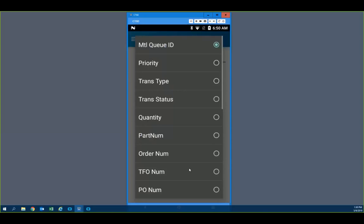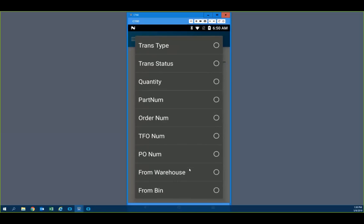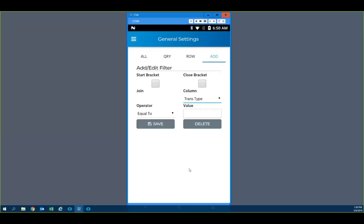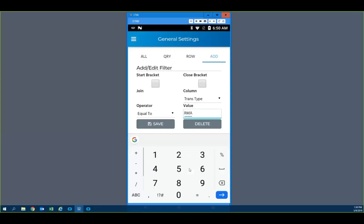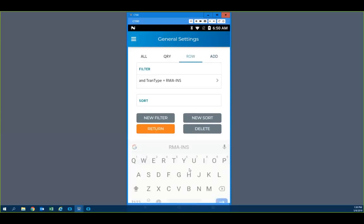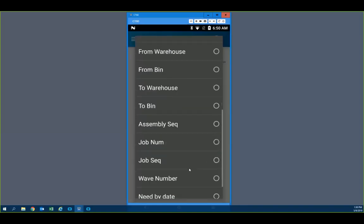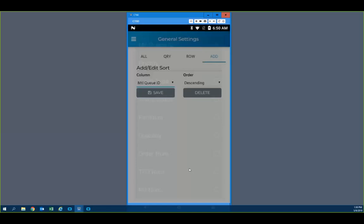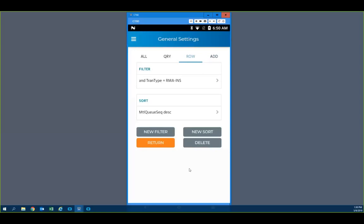So these are all the fields that we can currently filter by. If I just select transaction type, I'm going to say I want to filter the list by transaction type, so RMA-INS. I'm going to save that, and I can put a sort on, and I've got the same list of fields to sort by, but in this case I want to sort by material queue ID in descending order. And I can add multiple filters. You're basically just building a where clause and return.